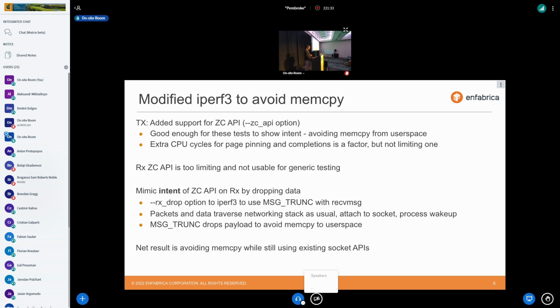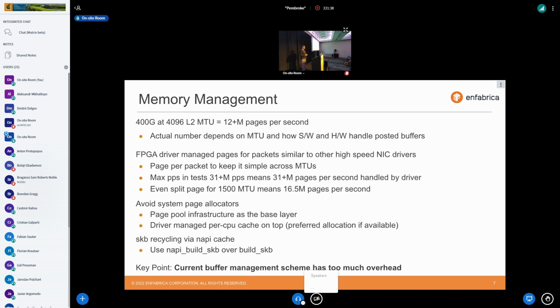Second thing you're going to hit is memory management. I said I was hitting 31.8 million packets per second. That's 31.8 million pages per second that the driver has to keep track of to land those packets, to land things that are coming in for that application. Okay, that's a lot of data. First thing you learn is that old school dev pages are never going to work, right? Modern NIC drivers are using the page pool infrastructure. Even more, they have to use their own per CPU page cache on top of page pool to really get the overhead of managing pages down.